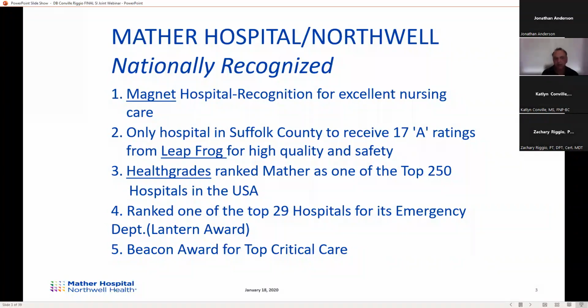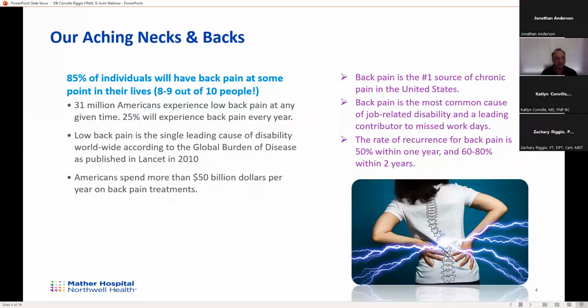Next slide. Okay, so back to back pain. 85% of the American population will experience back pain at some point in their lives. That's a lot of people. So it's very prevalent in society. 31 million Americans will experience low back pain at any given time. Low back pain is the single leading cause of disability throughout the globe. This has been ranked and published in the Global Burden of Disease in the magazine Lancet, which is a highly prestigious medical journal. And Americans spend, actually the number 50 billion there is actually not accurate. It's actually upwards of now $100 billion per year on back pain treatments.